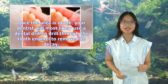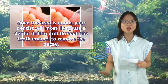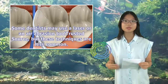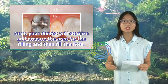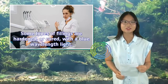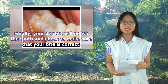Once the area is numb, your dentist will most likely use a dental drill to drill through the tooth enamel to remove the decay. Some dentists may use a laser or an air abrasion tool, but these techniques are less common. Next, your dentist will sterilize and prepare the area for the filling and then fill the hole. Some types of fillings are hardened, or cured, with a blue wavelength light. Finally, your dentist will polish the tooth and check to make sure that your bite is correct.